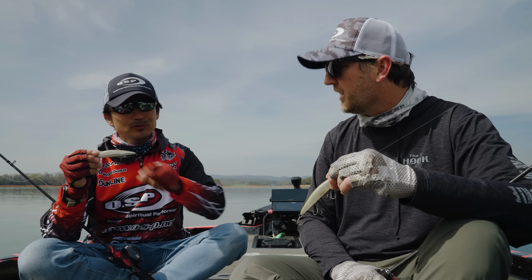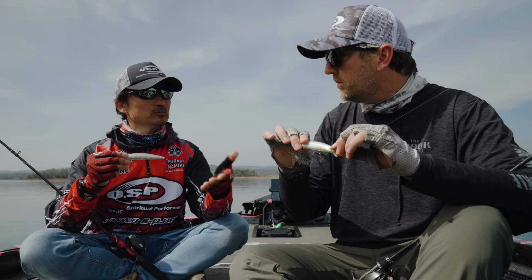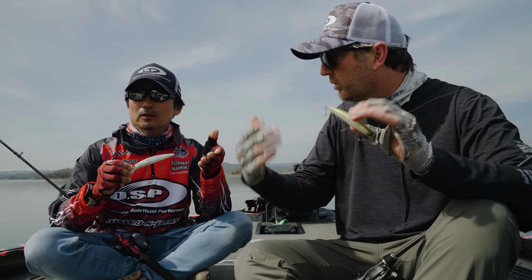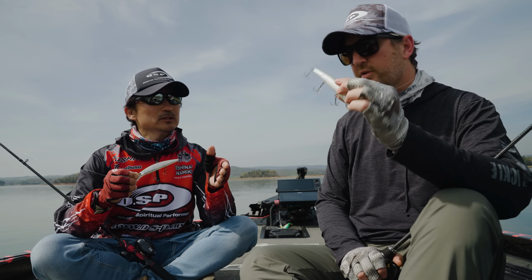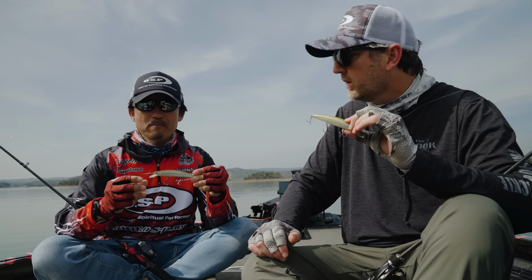One more thing, the Varuna has only a short lip, but it dives deeper than other short-lip jerkbaits. How much deeper do you think than the normal baits that we're used to? Close to 7 feet, even though it's a short bait. Almost the same depth as a deep diver from other brands. Maybe at least 1 foot deeper.